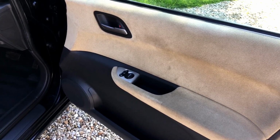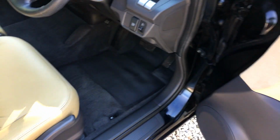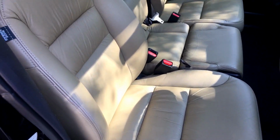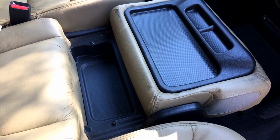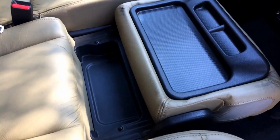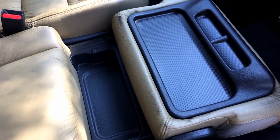Coming to the front, driver's door, again all very clean. Footwell area is lovely and clean, and likewise driver's seat exhibits virtually zero wear. It's in incredible condition. If you want cubby holes, this car's got absolutely tons of them, and they are immaculate, as if they've never been used.